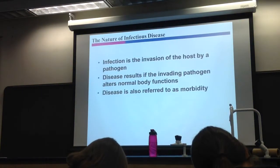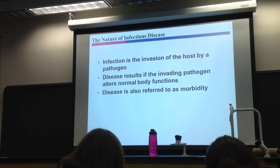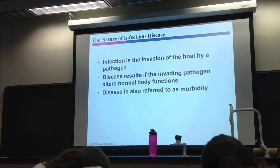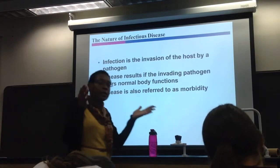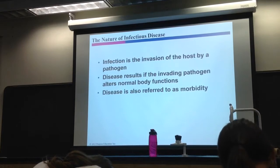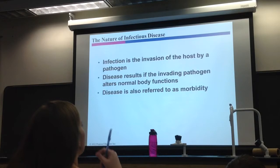Okie dokie. So the nature of infectious disease. Now, infection is basically what? You've been invaded with a pathogen. Infection is where the pathogen has now taken root in your body. It's now growing in your body. It doesn't always lead to disease. It can, it may not. But infection just means you have a pathogen in you or on you. It is actively growing. It's actively colonizing you.